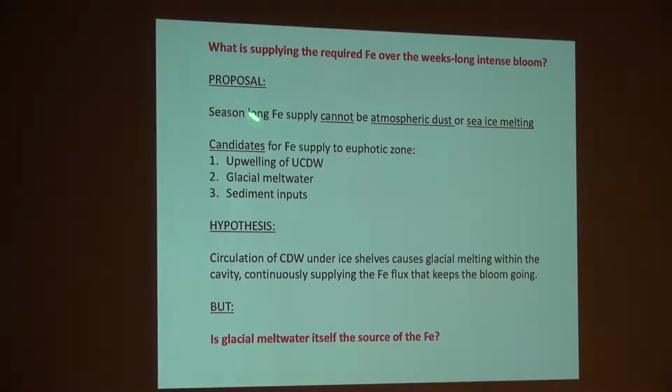So here are the candidates. First of all, I'll just say right off the bat that the iron supply cannot be from atmospheric dust. There's simply too little. Many people have looked at this. In other parts of the ocean, the atmospheric dust can keep the iron supply going for the phytoplankton. Not here. And it also can't be sea ice melting. We saw that in our iron distributions. Yes, there is some different phytoplankton assemblage right near the edges of the polynya, near the sea ice, and a little bit higher iron, but that iron has nothing to do with the central bloom that's in the middle of the polynya.